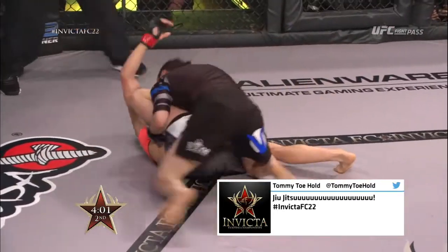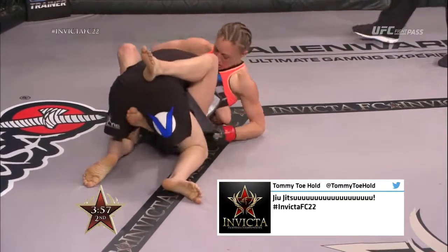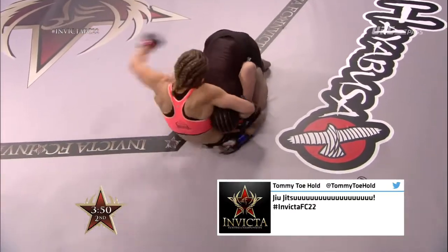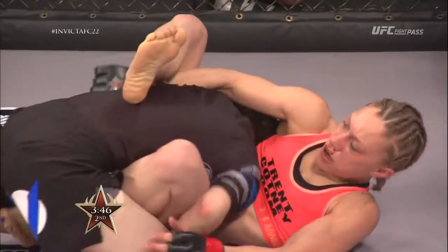Love you, Tommy. Yeah, jiu-jitsu is absolutely correct. And look at that attempt for an armbar in that pass. Now Amber Brown is in a position where she's trying to get her butt underneath her a little bit more to get more leverage to sweep, but also trapping the head in hopes of getting those positions.